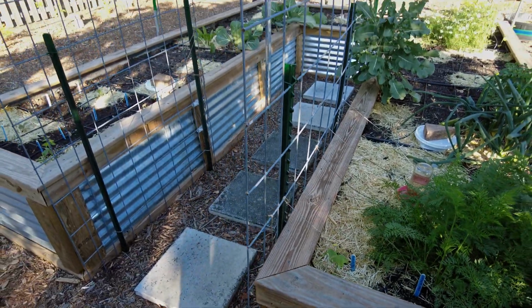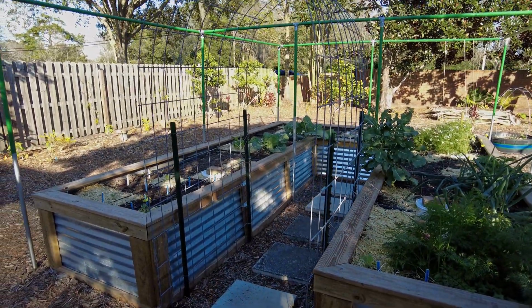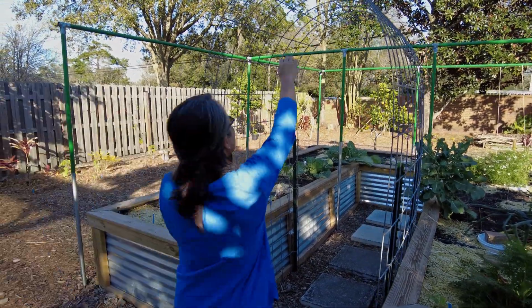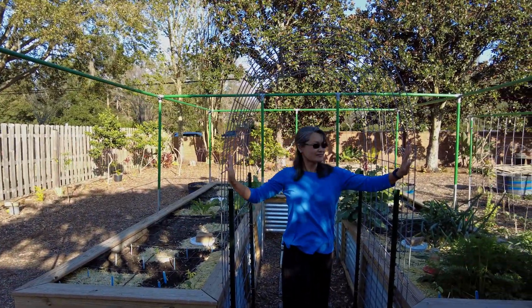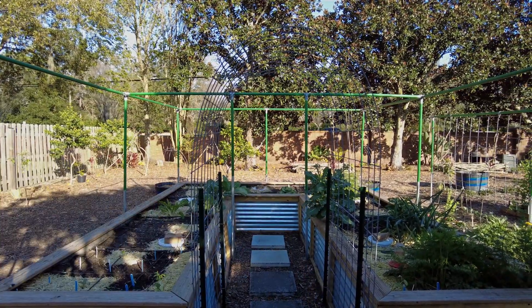So this arched trellis, this is the small trellis. This is the first one that we put up, and it is significantly higher than the other trellis because Daisy can't really reach the top of this one, but it's also much narrower. So it just kind of shows the difference between how you can set up the trellises if you want to.